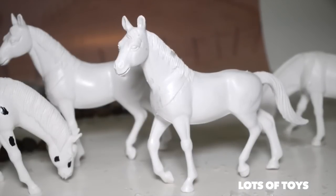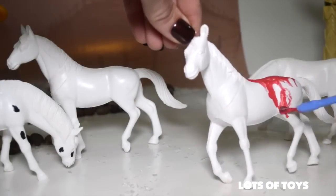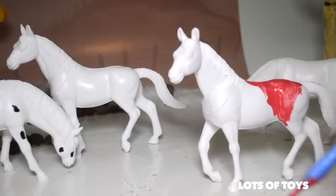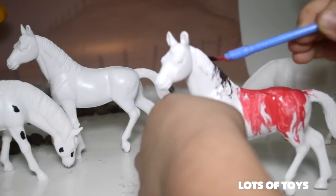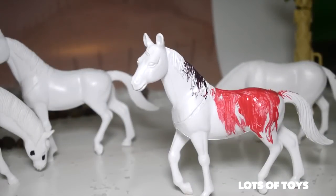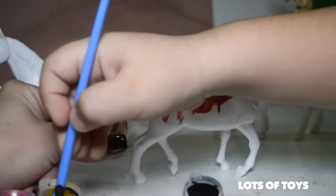Patrick is also going to help us decorate one of the horses. What color do you want to make your horse, Patrick? Red! Okay, and which horse do you want to pick? Here's your red paint. Looks pretty. Black and red makes brown. Or it makes dark red!